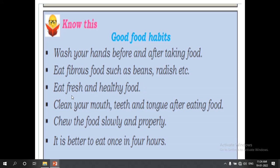Then eat fresh and healthy food. Then we should clean our mouth, teeth and tongue after eating food. When we are having food, we should chew the food slowly and properly. It is better to eat once in 4 hours. So these are some of the good food habits which we have to follow in our daily life. Understand, children?